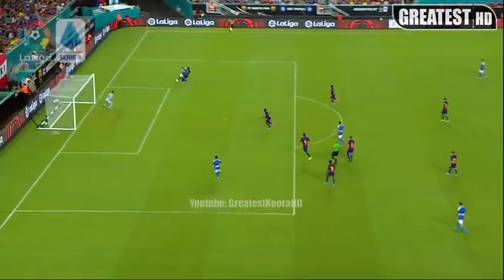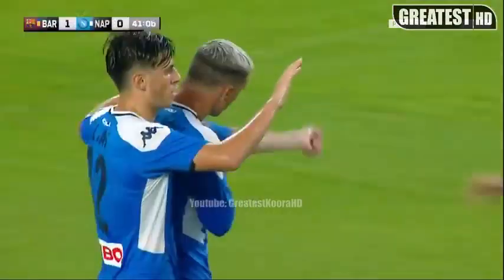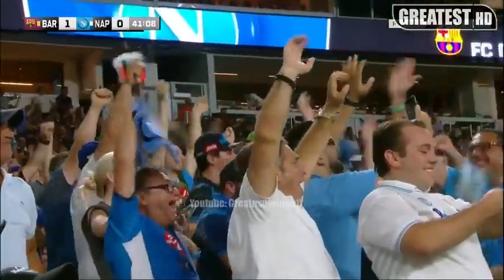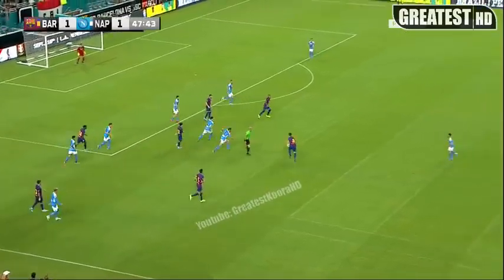Jose Callejon times his run. Look at that. And the first touch, brilliant. Coming inside, opens the angle up, and then the defender. It is Umtiti who. Young Di Lorenzo for Napoli tonight.